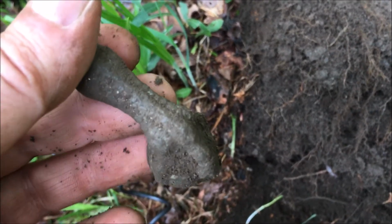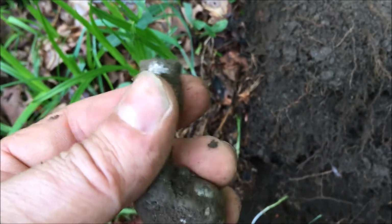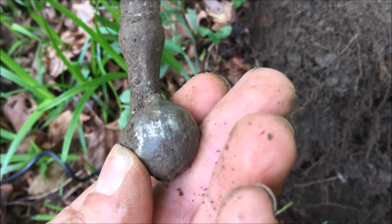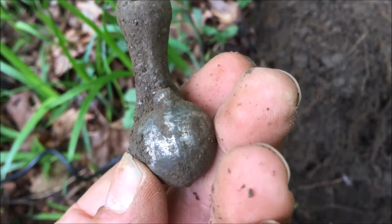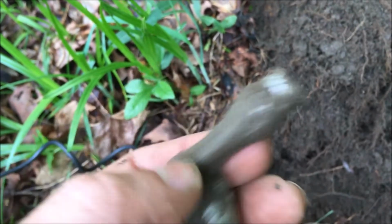You can see there like the talons. I mean, I guess it could be a dinosaur. I don't know, but it looks like the talons of a bird of prey around a ball. And right now it doesn't look like the ball has anything on it, but I'll wipe it off and see if it's got any markings or anything on it.